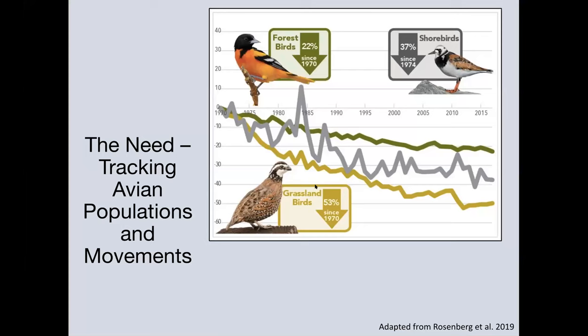Okay, next slide. So everyone's heard, you know, about the big study that came out with all the birds lost. And by tracking avian population and movements, it's going to help us find solutions. So, you know, forest birds are down 22% since 1970. Shorebirds 37% since 1974, and grassland birds are really down since 1970, 53%. So by us doing this data reporting, we're helping.